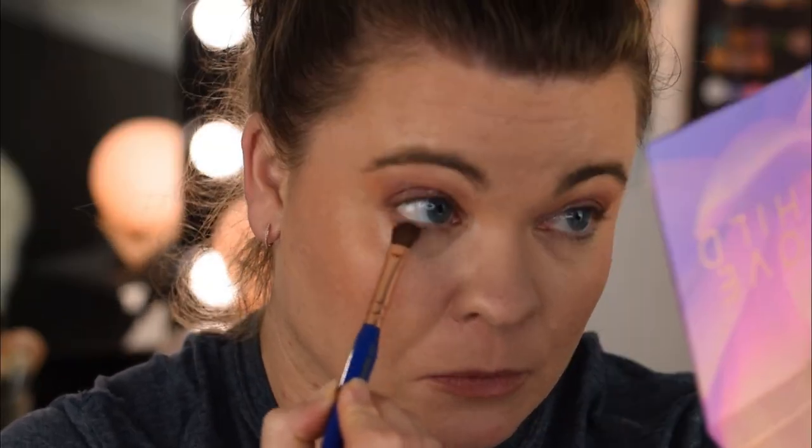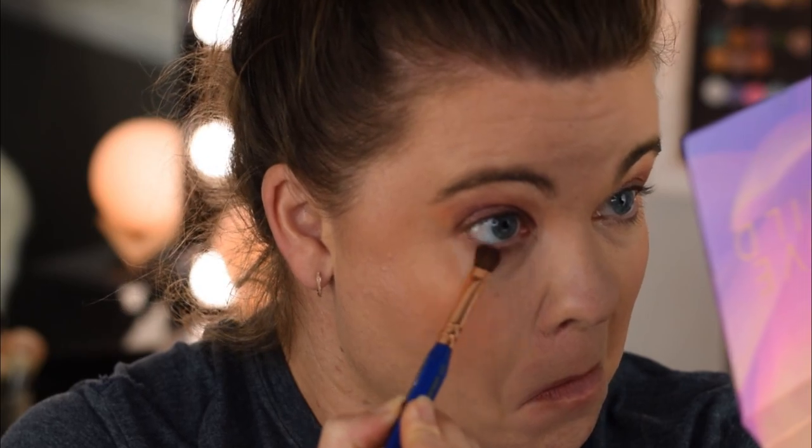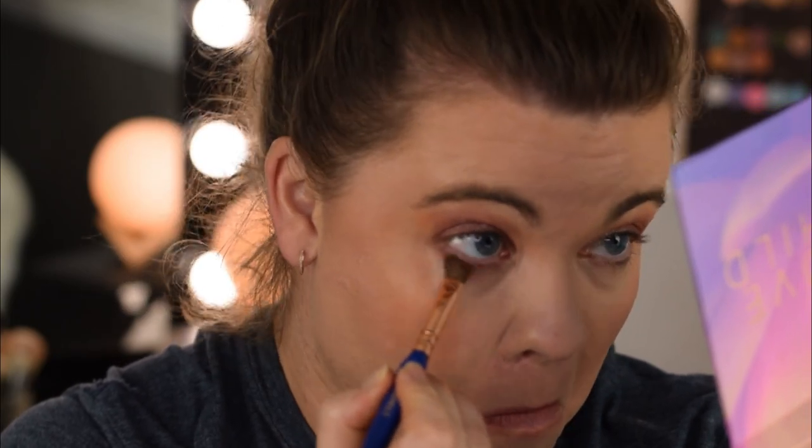Let's run some of this. Oh, and this is perfect by the AOA Studio. I guess it's gonna be nothing but AOA Studio. I didn't realize that, sorry. Run it underneath my lash line. And that's really pretty also. I feel like purples always make my blue eyes look pretty nice.